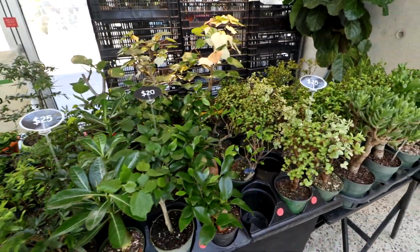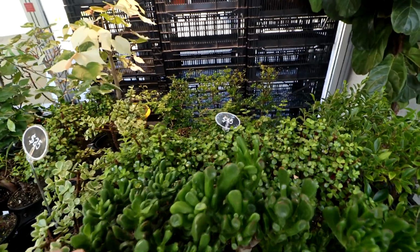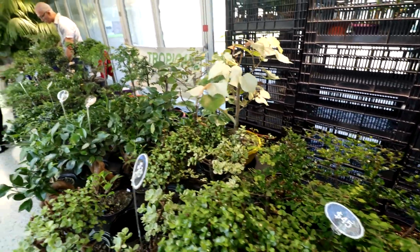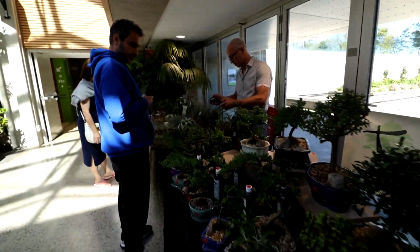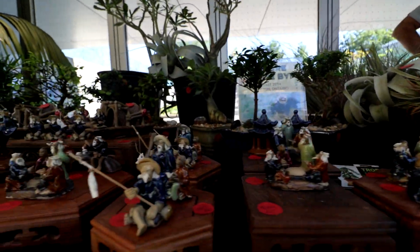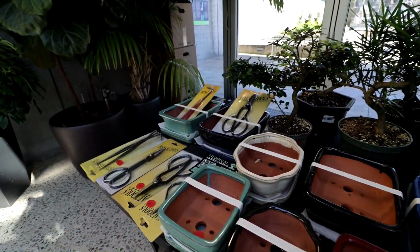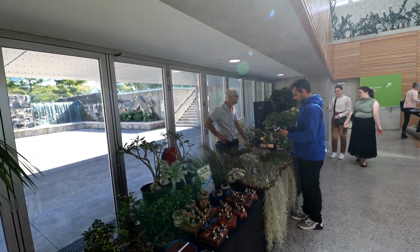Wow, look at them all. Portulacaria afra, jades. I think there's black olive. Yeah, just an amazing amount of trees here. And then down here there's air plants, stands, figurines, buildings, pots, tools. Tropical Expressions has everything.